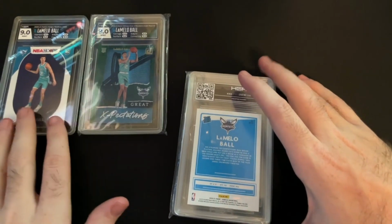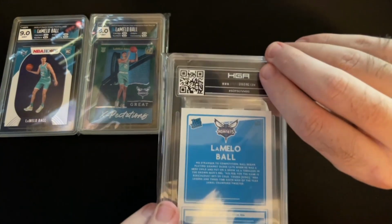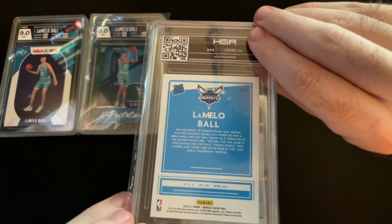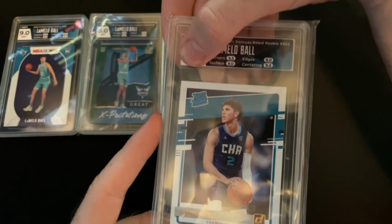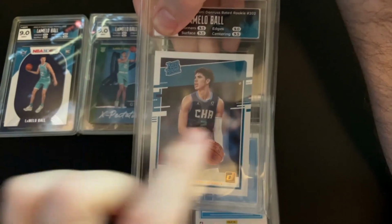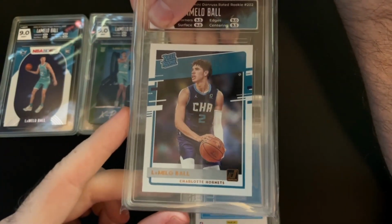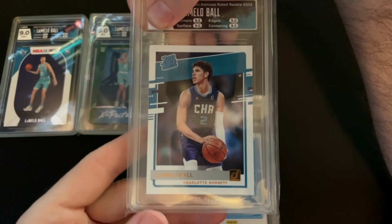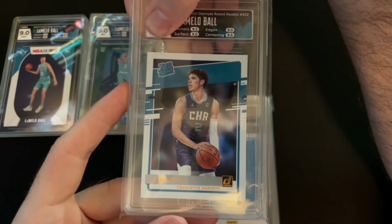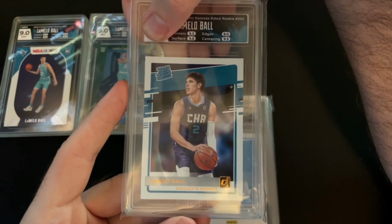All right, so here we have our first of the Donruss base LaMelos. Here we are. All right, there he is. I like these, the cards look really cool. It's always that bottom left corner for these cards, or for the label. This card looks clean, especially with the color splash. I did a card splash. All these I did the card splash. I didn't do any team splashes. Try those out next time.